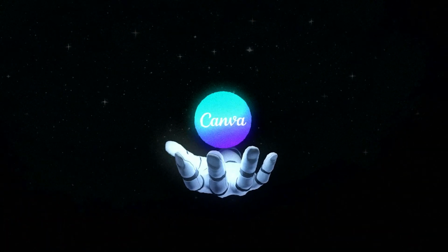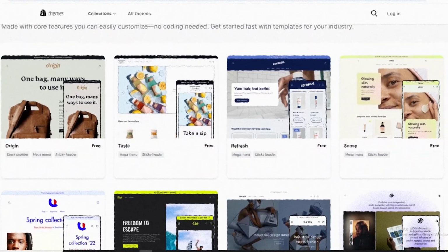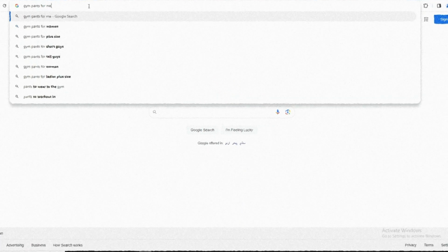In fact, creating a website is one of the easiest parts of dropshipping, which is why this section isn't that long. For designing your website logo, canva.com is an incredibly useful resource. I frequently use it because it's both easy and free. Shopify significantly streamlines the store building process. You can start by selecting one of their free themes like Dawn or Refresh. For product photos, you can find appealing images on Google by searching up your product's name.